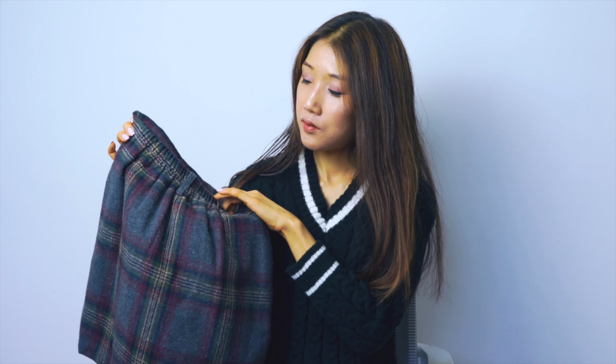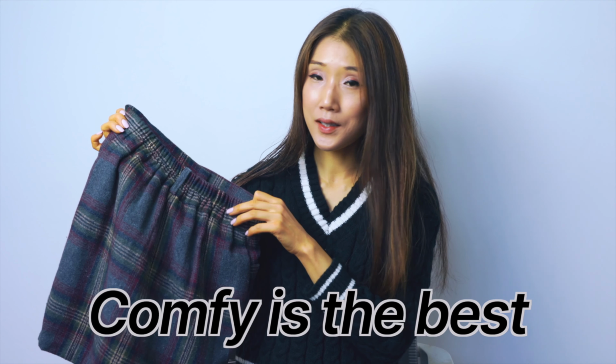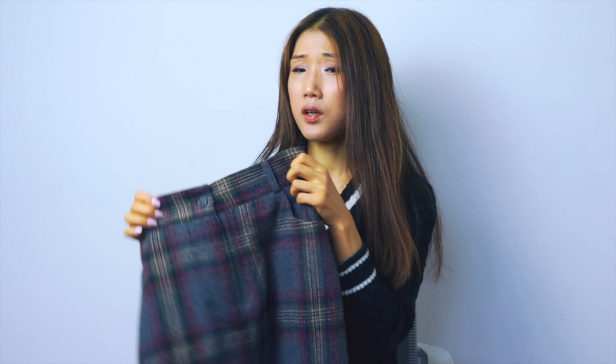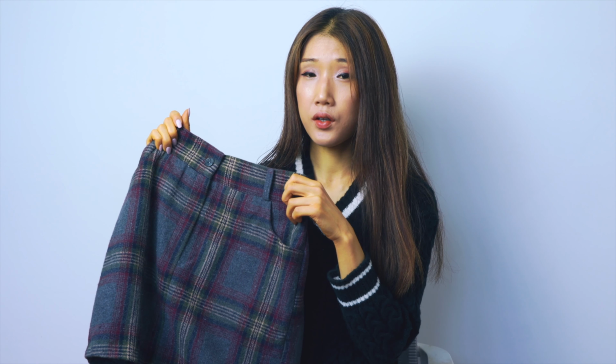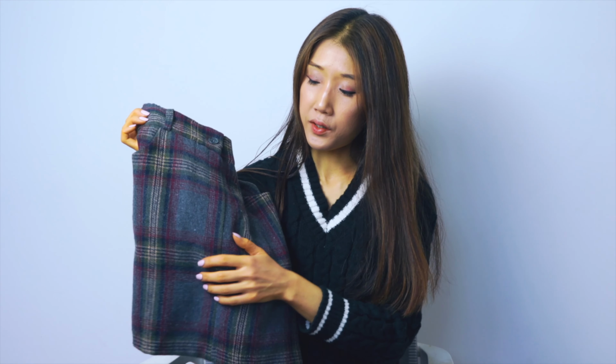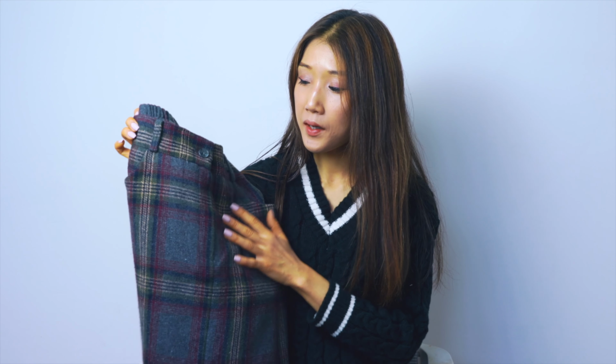The cool thing about this skirt is there is this waistband on the back side, so it's very very comfortable and stretches. So although it only comes in one size, I think from 44 to 66 you can wear this. I love this plaid pattern here. Especially I love plaid patterns with gray. I don't know, gray with red. So that's the reason why I picked up this skirt.